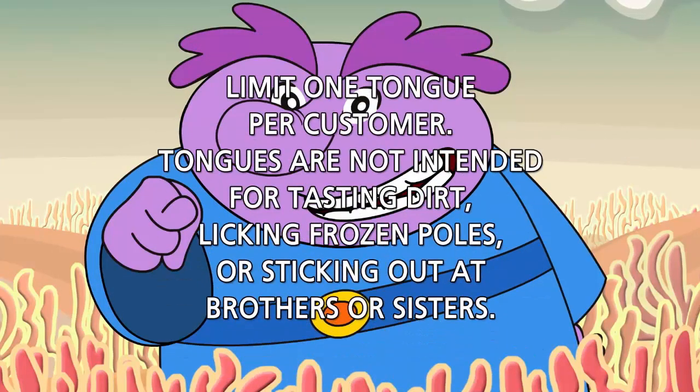Limit one tongue per customer. Tongues are not intended for tasting dirt, licking frozen poles, or sticking out at brother or sister.